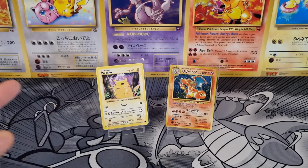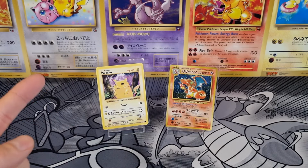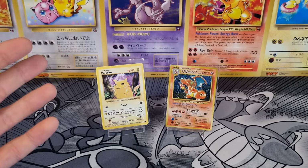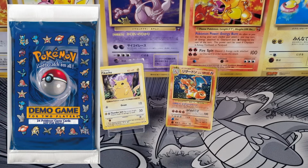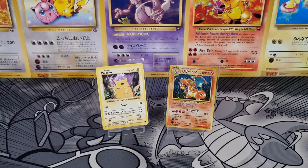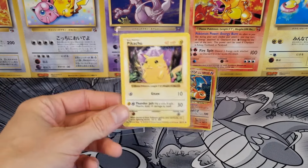Now, is it the very first English Pikachu ever? It is not. In December 1998, just a bit before this was released, Wizards of the Coast distributed the so-called demo game packs to retailers and stores across the United States. The demo game packs, very cool. They include a bunch of Shadowless cards, and in that pack are 2 Shadowless Pikachus. So technically, the demo game pack Shadowless Pikachus are the first English Pikachus ever released, which makes this the second oldest one.